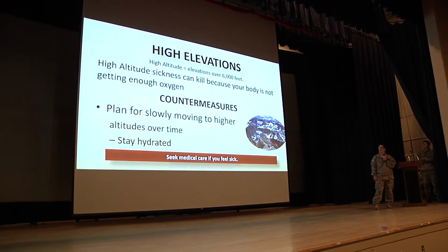If you're going into any higher elevations, you have to be aware of high altitude sickness. It can kill because your body is not getting enough oxygen. If you know you're going into higher elevations, be sure to train for that, and then stay hydrated. Next.